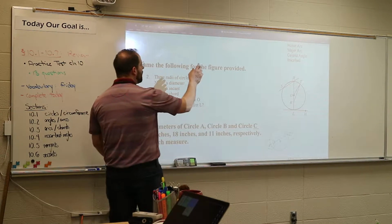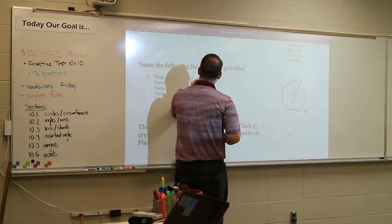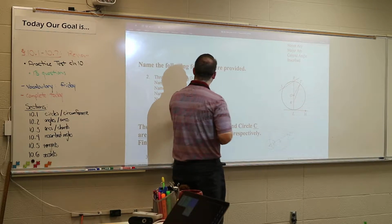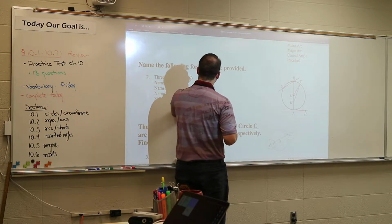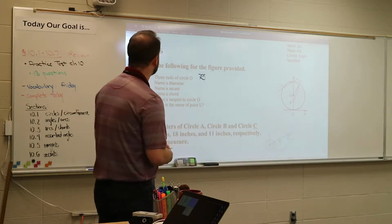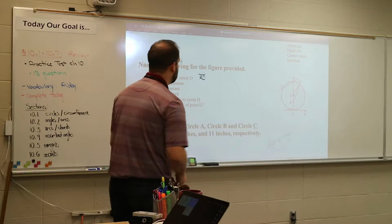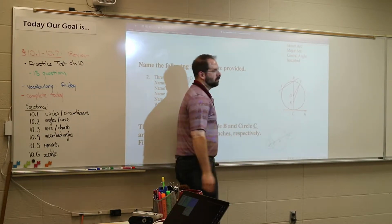So, can somebody name me one radius? RO. RO, okay? You can switch around to OR, doesn't matter. You need to put the bar above it. Sorry, not arrows, bar. Bar above it, because it is a radius. A radius has a start and a stop, it has to be a segment. Okay, what's another one? OT. OT. Put a bar above it.